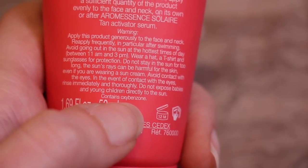So this one clearly states contains oxybenzone. That's the only thing it says, which obviously means that the chemical is harsh. So that's something you want to check on the labels for sure.